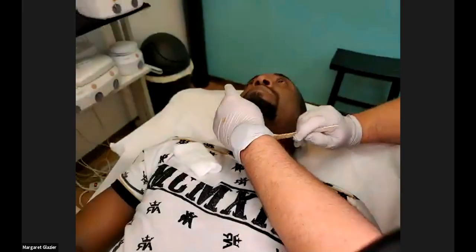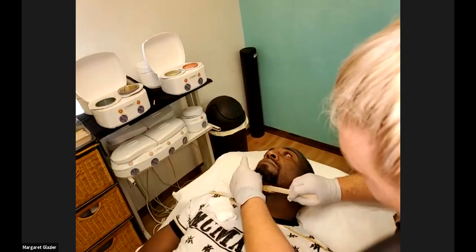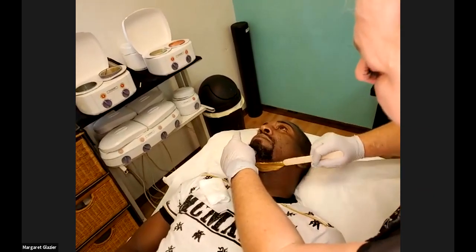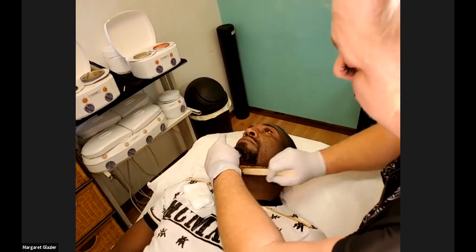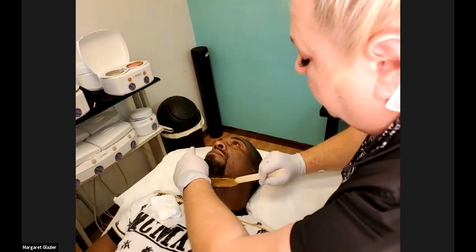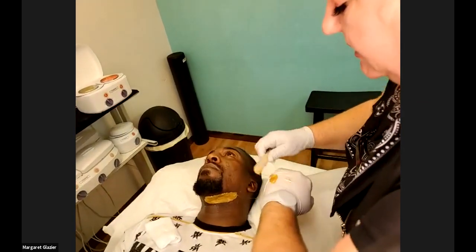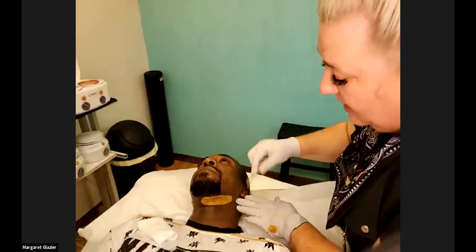Okay, thank you. Now, I will say the gentleman that I waxed earlier before him, he said the most painful part was underneath his neck where I'm getting ready to wax right here. And he said, although it only stings for a couple of minutes, putting the hand there does help. And then I thought maybe he'd never do it again, but he told us before he left that he would probably do it again because he liked the end result.